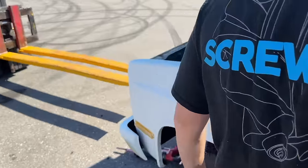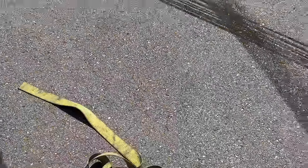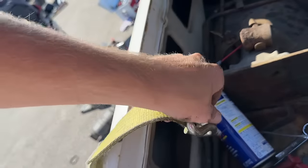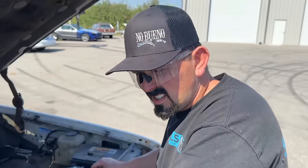And then I'm thinking we take another strap and we just put it right here. Okay. It's pretty sturdy, you know? For sure. And that'll pick up the front.